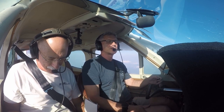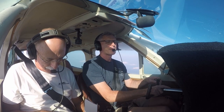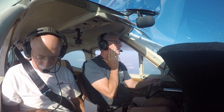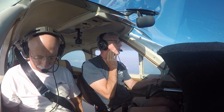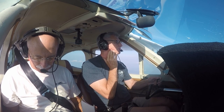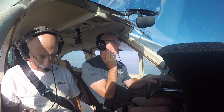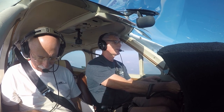Approach, Cardinal 2214 Yankee. That just popped up pink. Number 14 Yankee, go ahead. Yeah, we just had a nice long chat with flight service about the weather, and we'd like to request a new route, if we could, to avoid that weather near Wilmington. Number 14 Yankee, standby.